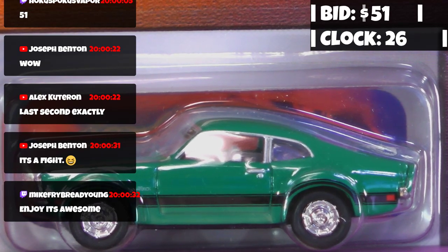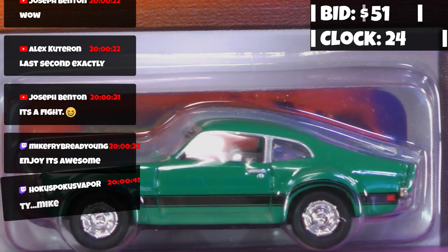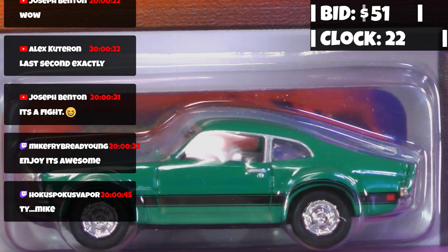$51. Holy Picasaurus. Wow. What a little auction action. The boys going at it. All right, heat number four. Heat number four coming up.